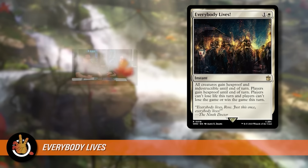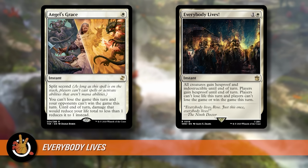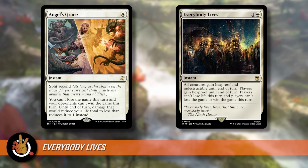Angel's Grace does a similar thing. Angel's Grace says, and only you live. And that's just you. Angel's Grace sees some play. It's not a staple card, but it's better than most people think. There are a lot of situations where you're like, I was going to die, and now I live. All those games where you're like, if I just had one more turn, guess what? It used to see much more play than it does. I think it's just narrow now.